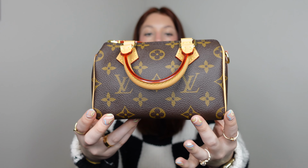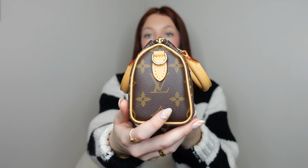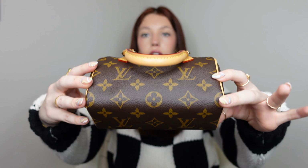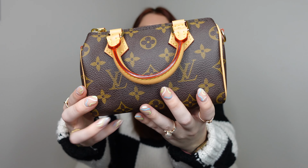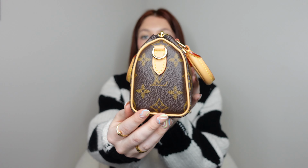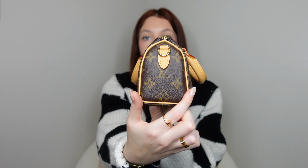This is the 2022 version of the Nano Speedy, because this one, as you probably have noticed, has a crossbody strap that is detachable. So with the original Nano Speedy, the crossbody strap was not detachable, and a lot of people ended up just cutting off their strap. No feet on the bottom, and it is in the Louis Vuitton monogram canvas. And let me go over the dimensions of this bag. This bag is pretty small, 6.3 inches in width. It is 3.9 inches in height, and then it is 3 inches in depth.